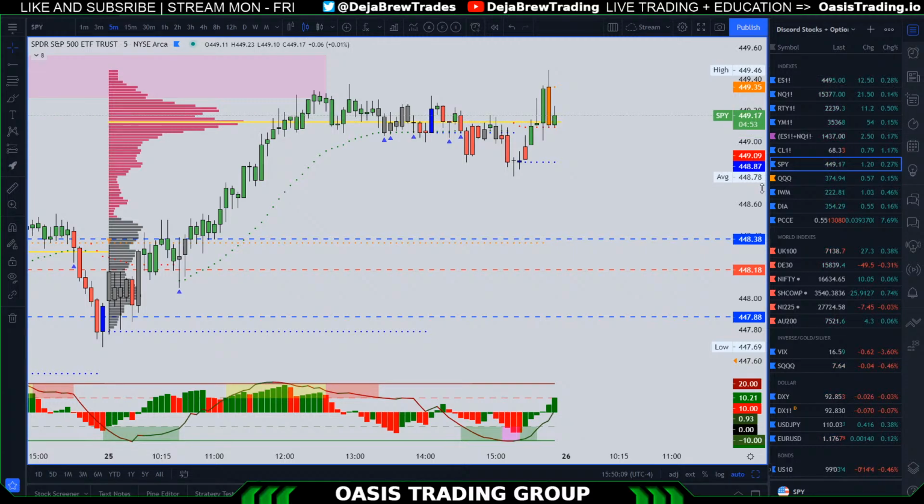What assets do I mainly trade? Right now I'm sticking to mostly equities, but I do still trade crypto here and there. Crypto's been a little hard because you've got a lot of stuff going on with the exchanges. But I am mainly sticking to equities right now. I do a little bit of options, but I've been doing a lot better on my shares recently than my options trades, so I've been sticking mainly to shares.